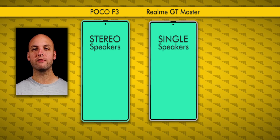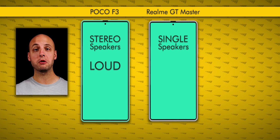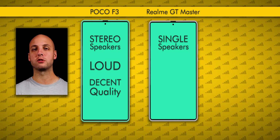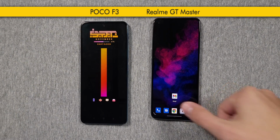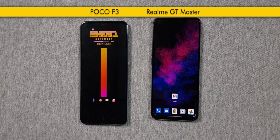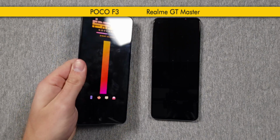Audio is mixed, with the F3 having stereo speakers that are loud and sound good enough. The GT Master has just one speaker, and it's not very loud and it doesn't sound great, but it has a headphone jack, where the F3 does not. Oh, and the GT Master has a fast in-display fingerprint scanner as opposed to the F3's side-mounted scanner. I absolutely prefer fingerprint scanners in the display.